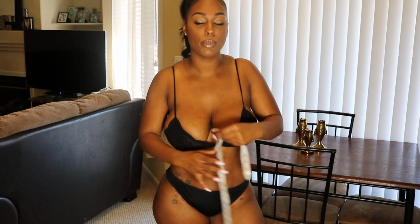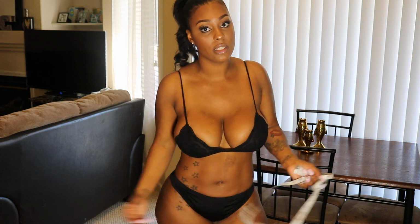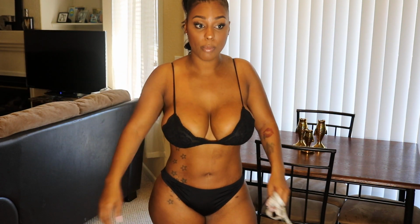I go back and forth between getting them reduced and also a lift, but as of right now, I'm pretty happy with my body, and I'm not planning on getting any more work done anytime soon, besides maybe some fillers in my face for my under eyes, and also some Botox in my wrinkle areas since I do makeup, and I noticed that. But as of right now, I'm really happy with my results.